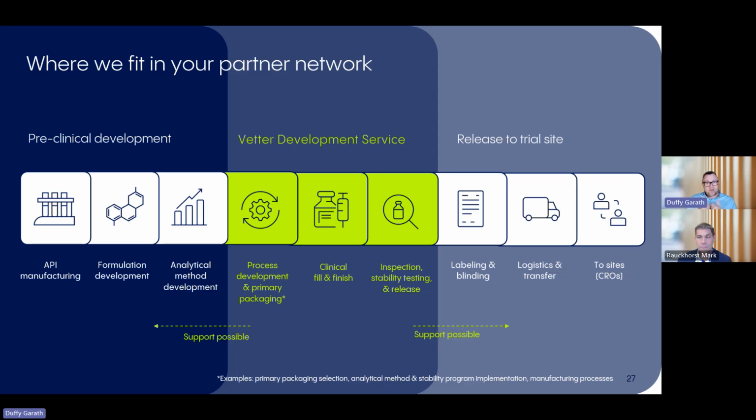Then you come to us, and we start supporting you with that process development to get that material into a container closure system that is suitable for that first in human trial. We support you with inspection, testing, release of that material with QP certification of that batch. And then we can support with our partners for that labeling and the next step of that, let's say normal clinical trial distribution and performance. So we also have a lot of friends out there we work closely with that can support with that again.